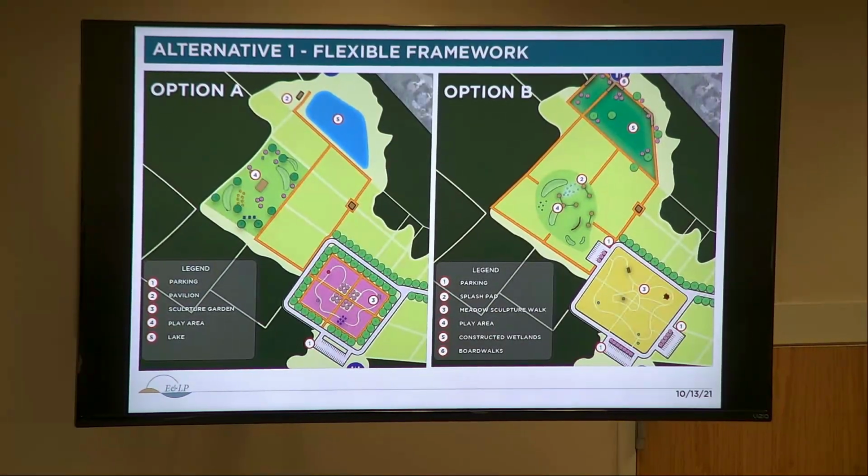Next. So then an option. We just looked at option A on the left. Option B, again, same setup, but different programming, a different feel to what would be there. So instead of the more formal sculpture garden, you have a sculpture walk in the meadow. So it's meadow. It looks a lot like what's out there, and you have these areas carved out for seating and sculpture. The same with the play.